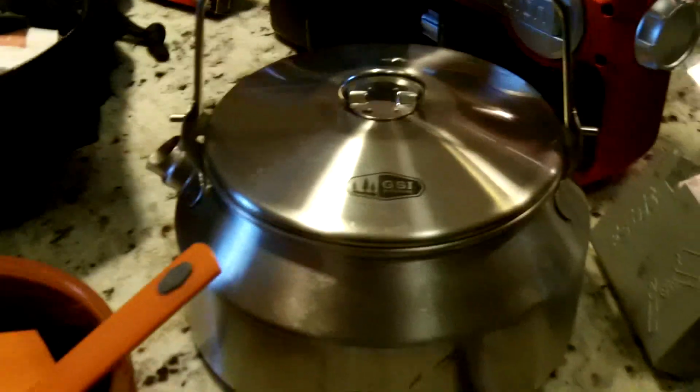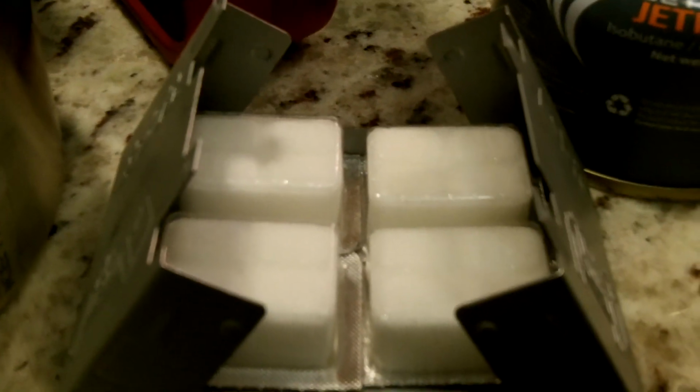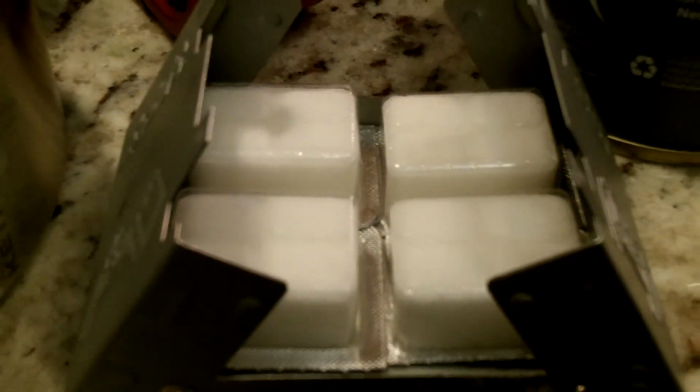Well, backup items to cook with if the gas or power goes out. And this certainly is just a glimpse of some of the stove types you could have, but just a basic stove like an Esbit can easily boil water and rehydrate a meal and keep you alive. These stoves are about $10, and the Esbit tablets come in packs of 12 for about $5. Stock up on those.